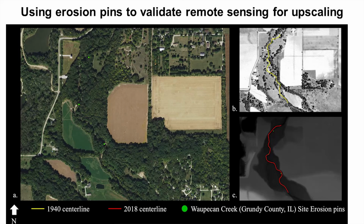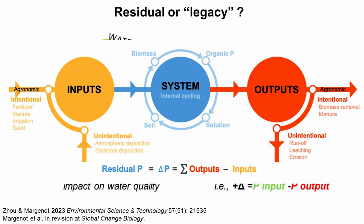And we're using some of the same sites at which we have these pins as a way to validate the historical imagery so that we have more confidence going back to the 1930s, so 90 years of bank erosion. How accurate is that? So we come back to this. This is, I think, the watershed scale that we're trying to work on bank erosion. Let's talk about now the soil-focused approach.